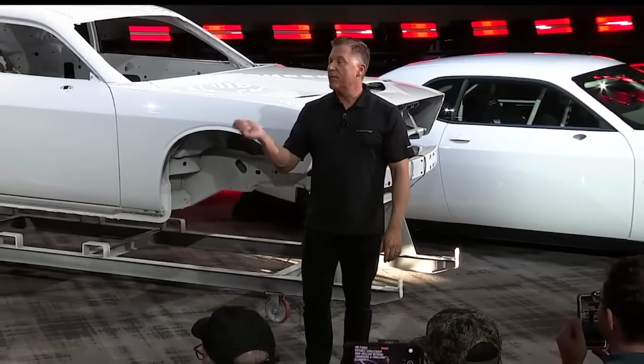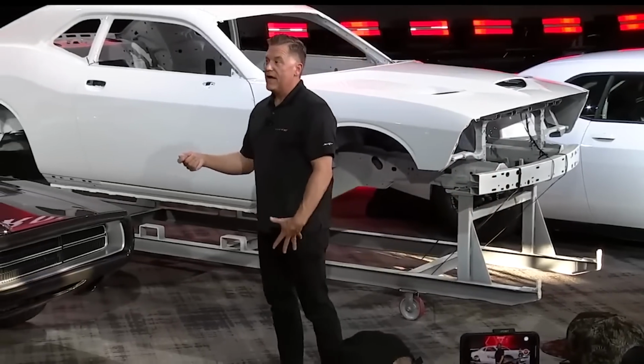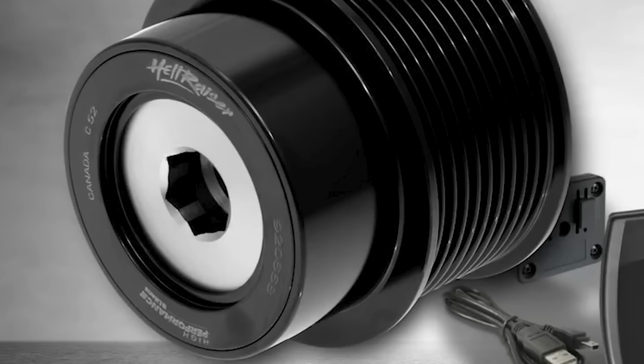So maybe we'll see a displacement bump to 383 or 426 by a stroker kit that'll be made available via Direct Connection. Dodge is already borrowing pulleys from companies that already make them, so I don't see why they wouldn't go ahead and borrow a stroker kit as well.